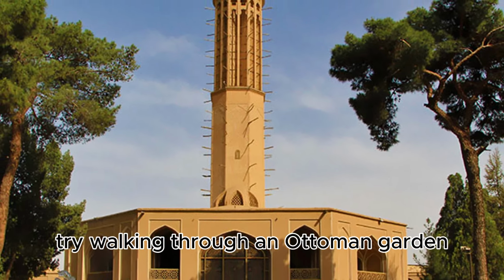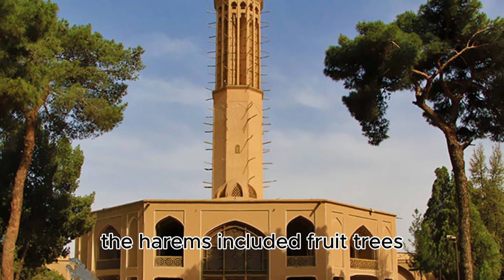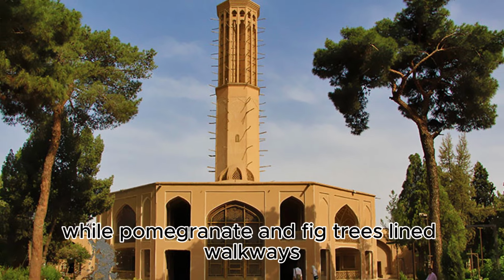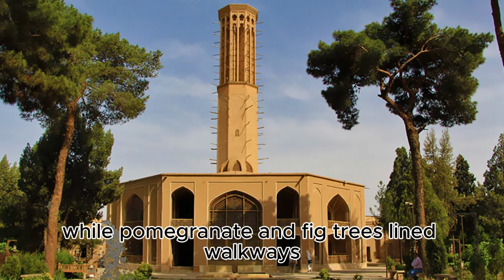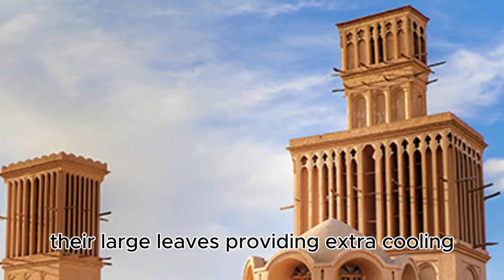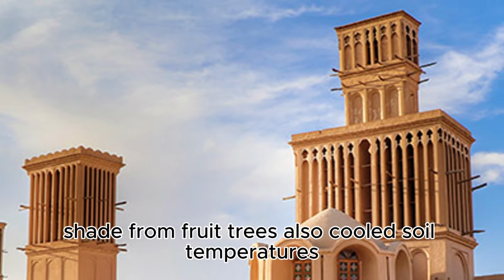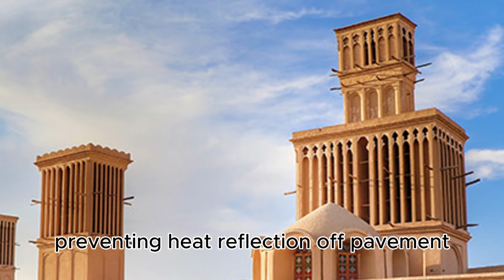Try walking through an Ottoman garden. The harems included fruit trees planted to harvest dappled shade, while pomegranate and fig trees lined walkways, their large leaves providing extra cooling. Shade from fruit trees also cooled soil temperatures, preventing heat reflection off pavement.